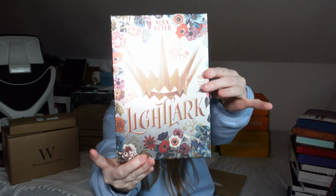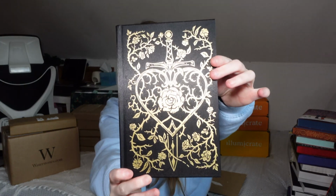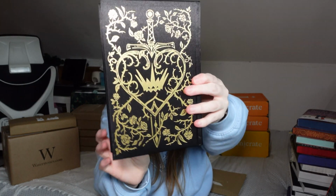This is the Like Lark Collector's Edition. But try and get it out of this packaging now. How pretty is this little box it comes in? Okay, let's take it out of it. That is beautiful. Look at the foiling design on it. And it has a map. And then it's got these really pretty sprayed edges. I just put it back in the box, and it's saying on here, map, illustrated full colour art inserts with character and scene illustrations. Where?